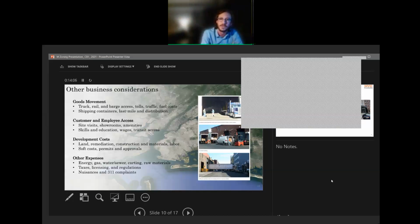Thinking about how businesses actually operate within a space. So if they have clients that want to come do a site visit, or they need to go to a workshop in Manhattan, how do they move around back and forth? And that includes everything from, again, driving, but also the transit access for their employees and workforce and visitors to the area. Of course, development costs, we're all familiar with how expensive it is to live and work in New York City. That's no different for development. And so that plays an important role in how a business would locate and where.